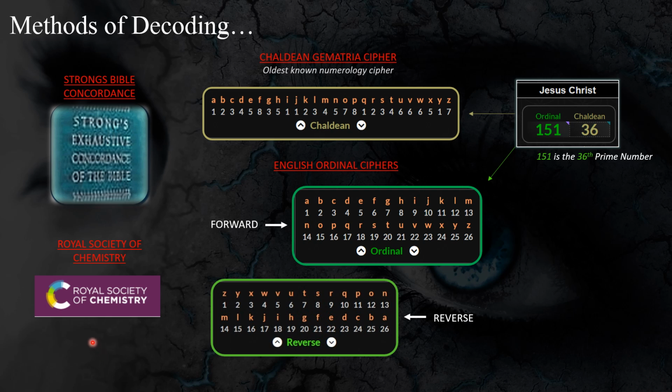We're also going to be using the Royal Society of Chemistry's website. They have the periodic table there, and the artwork is very telling. It really pairs well with the decoding, and there's some really interesting stuff to look at and to learn about with that. Also, I'll be using the Strong's Bible Concordance.